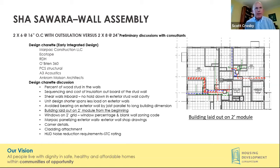And as we started to roll up our sleeves and look at the difference between 2x6 studs at 16 inches on center with exterior insulation versus the 2x8 at 24 inches on center, in trying to determine which route to go, MARPAC had done some homework prior to the work session, and they had some real concerns about the cost of the exterior insulation.